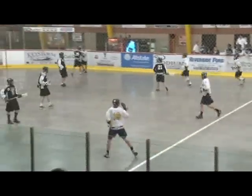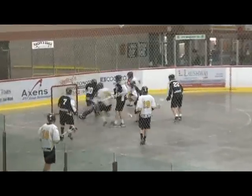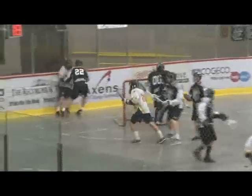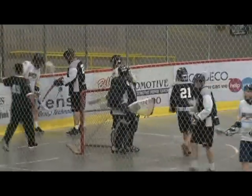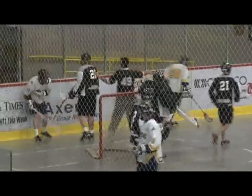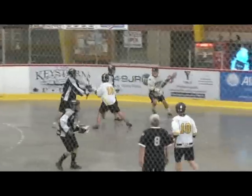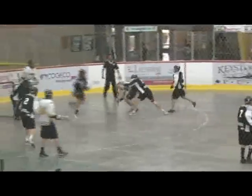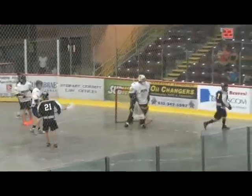And here comes Brockville. Brockville pushing hard. And nice defense by the Kingston Kings. Oh! And Brockville will now get possession due to the cross check against the boards. Kingston's defense fighting hard for that ball. And gets possession. And number 2, Cole Bavitas runs out. Cole passes it to Jay Waller.